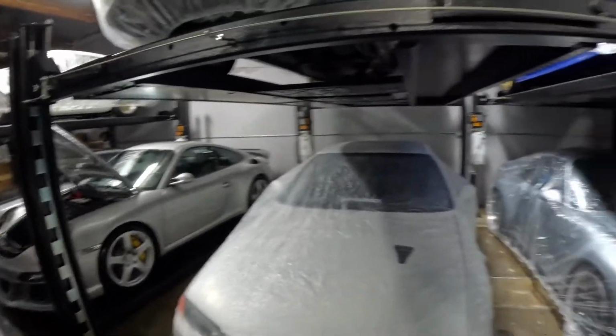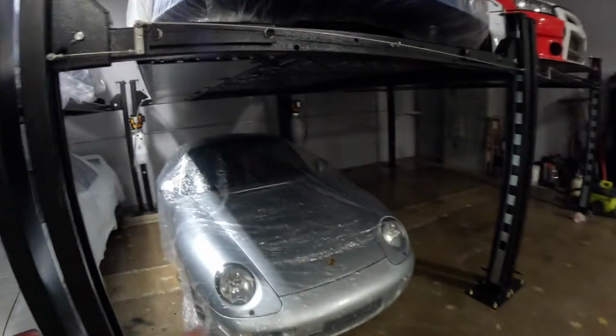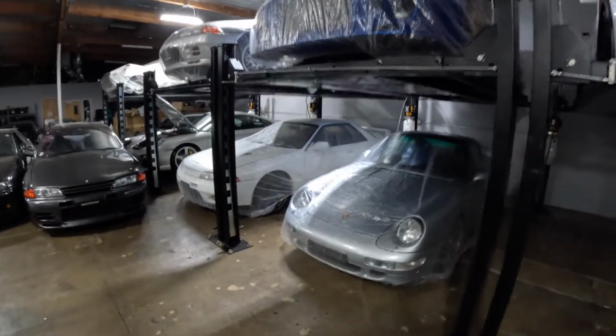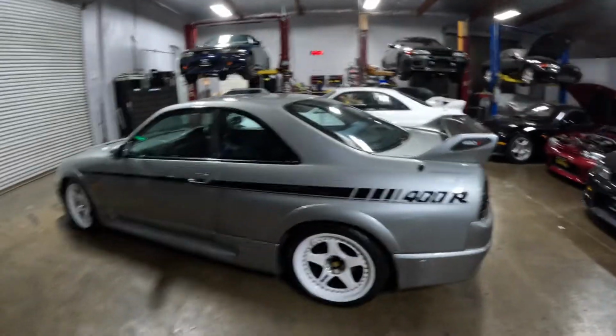The 911s, I love them. Lots of other people love them. Hopefully they love them enough to buy from us if we have cool ones. And so far, I'd say we're on the right track. Brings us to our next car, the 400R.